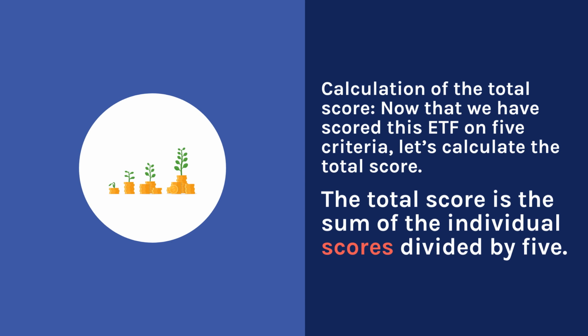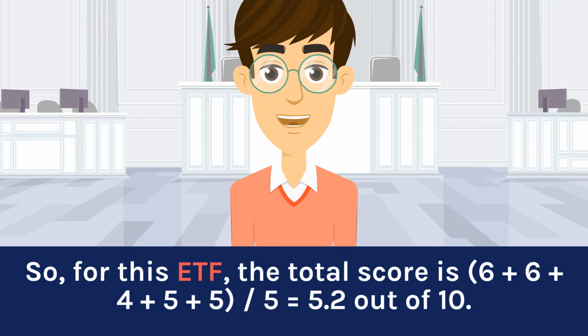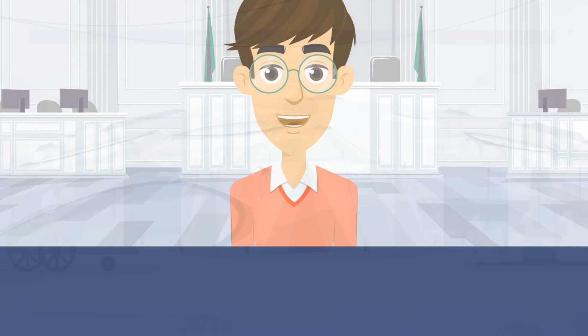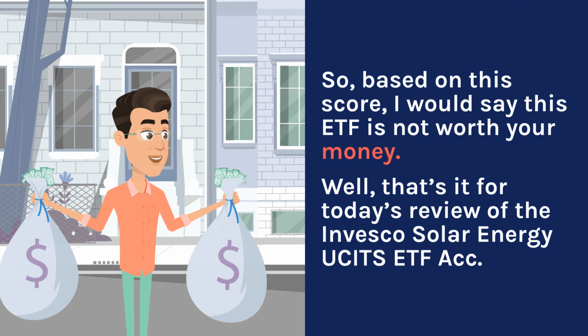Calculation of the total score. Now that we have scored this ETF on 5 criteria, let's calculate the total score. The total score is the sum of the individual scores divided by 5. So, for this ETF, the total score is 6 plus 6 plus 4 plus 5 plus 5, which equals 5.2 out of 10. That's not too bad, but it's not too good either. So, based on this score, I would say this ETF is not worth your money.